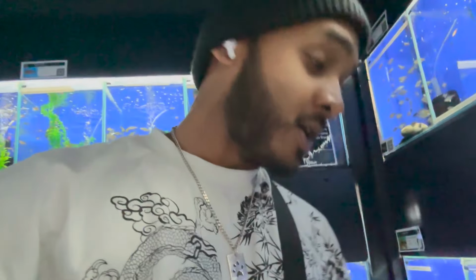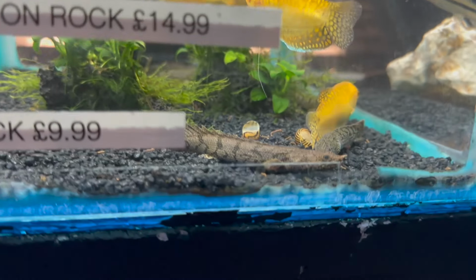Oh my days, people, I'm in Fish Planet right now and yo, this shop is amazing, man. Look at it. Yo, there's a few fish I want to show you.